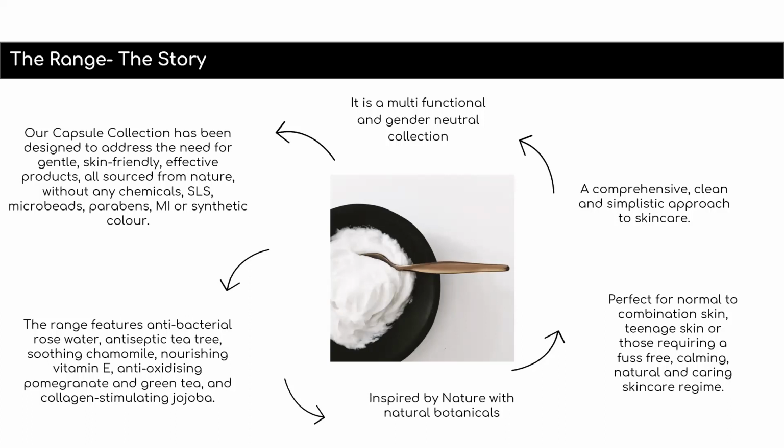The reason I really like this range is because it can treat all skin types, ranging from more oily combination to a sensitive skin. So it's a really great introduction to a facial or to a skincare concern, or for a client to use skincare at home. It's multifunctional, so some of the products have multi-uses, which is fantastic. And then it is gender neutral as well, which I think is really lovely. So there isn't one for men, one for women. It is for all. So the tagline you will see a lot is a comprehensive, clean, simplistic approach to skincare, which is what we want. We want it to be simple.